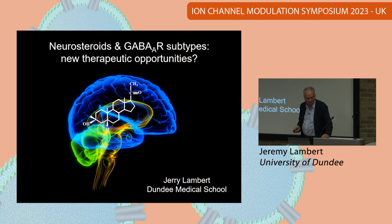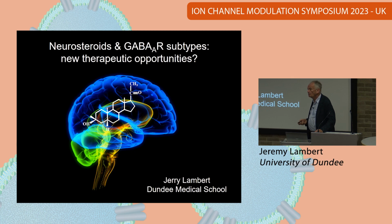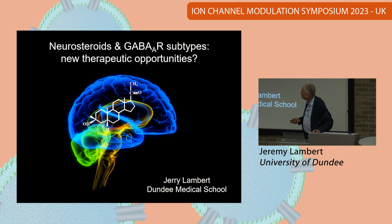So I'm going to be talking about something I've worked on for much of my life, actually. These neurosteroids, which, as you'll see, are very, very powerful modulators of the brain's major inhibitory receptor, the GABAA receptor.